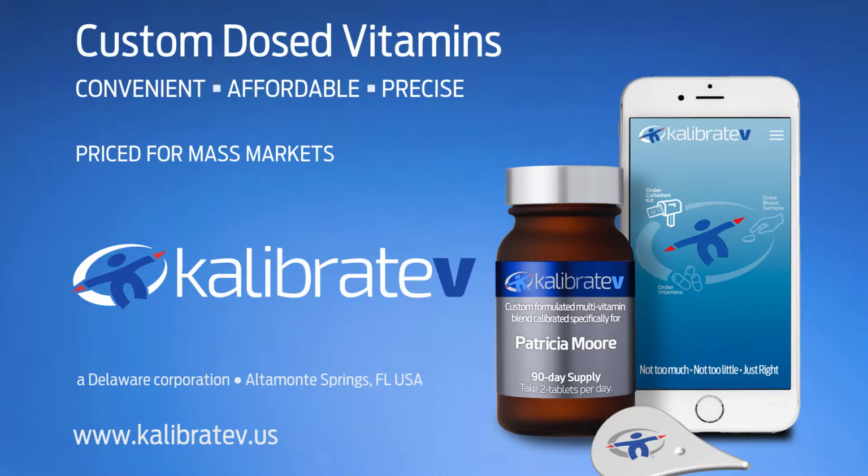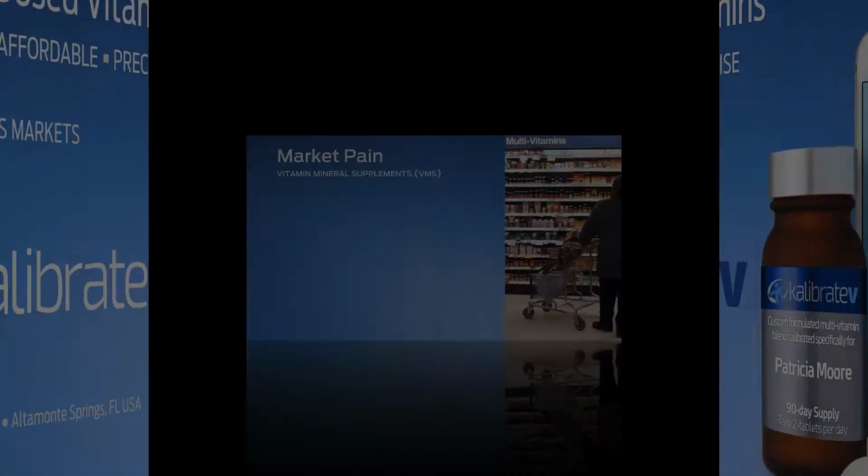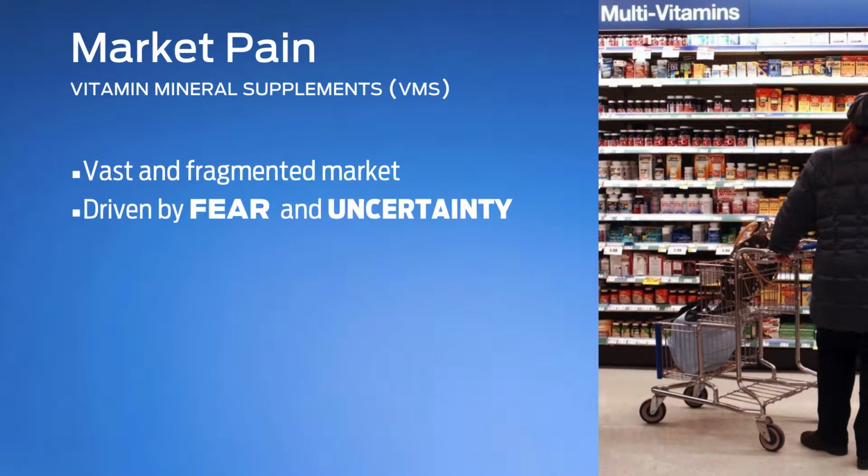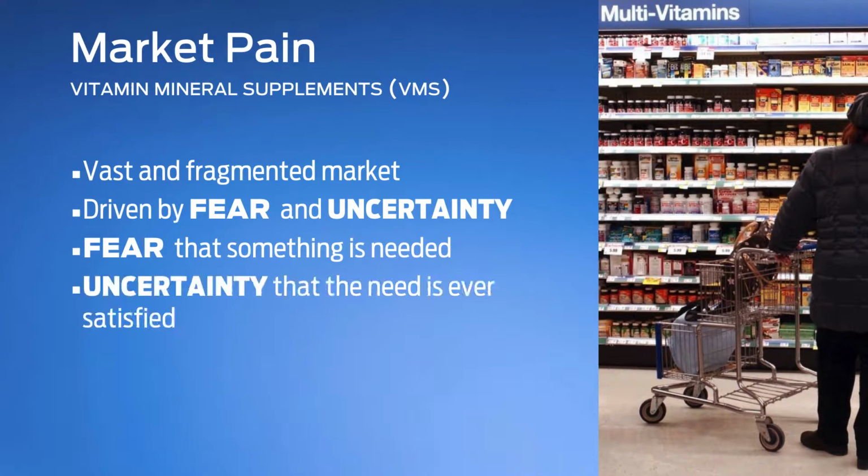Let me introduce Calibrate V. We make custom-dosed vitamins, customized by blood testing, priced for mass markets, convenient, affordable, precise. The vitamin-mineral supplement sector is a vast fragmented market driven by fear and uncertainty. Fear that something is needed, uncertainty that the need is ever satisfied.